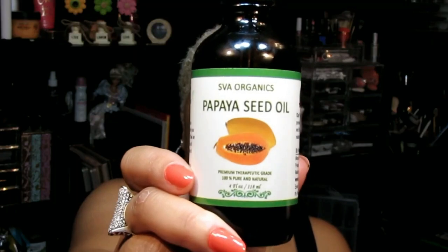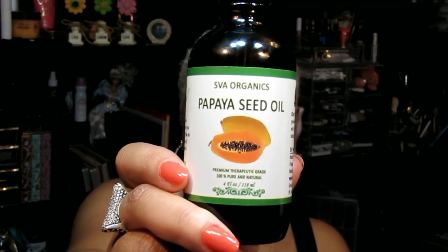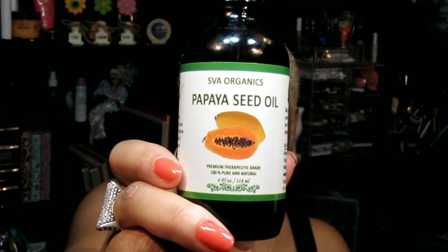It also inhibits the production of bacteria and the enzyme tyrosinase, which is the main culprit behind the overproduction of melanin and the eventual appearance of dark spots. Unlike chemical exfoliation, papaya seed oil will not irritate your skin.